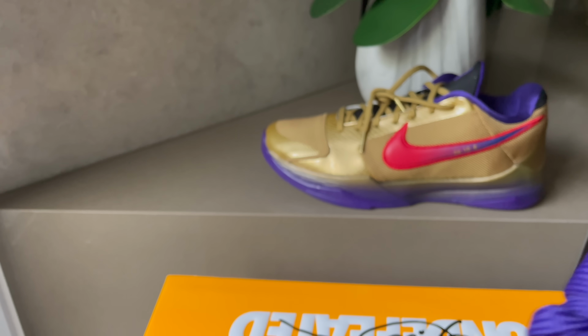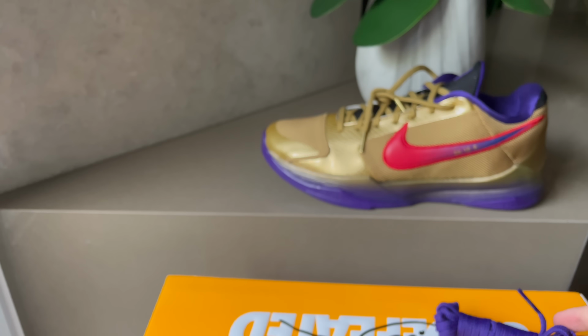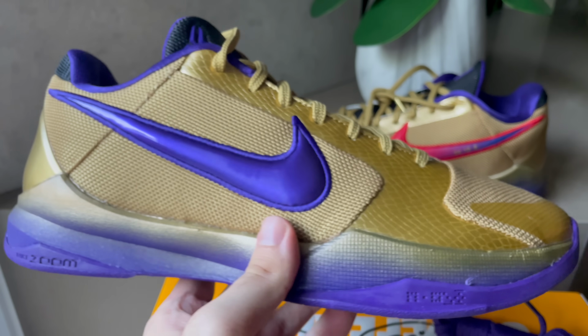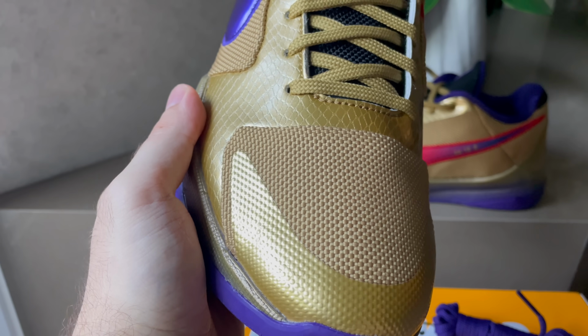So one other thing I do want to mention, these did come with extra purple laces. I forgot to mention that, but it was inside the right one. So let's take a look at the lateral side right here. As I mentioned, the difference in the swoosh, but everything else on the lateral side is the same. Taking a look at the toe box, same exact concept as the left side.